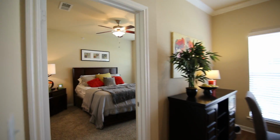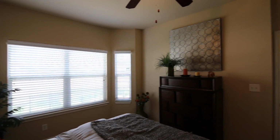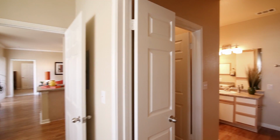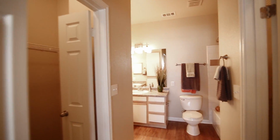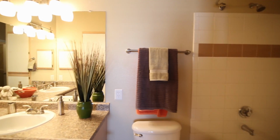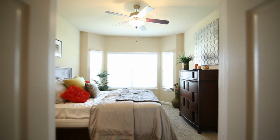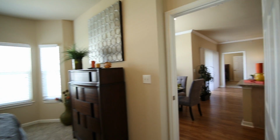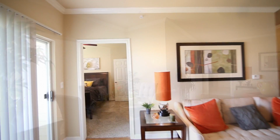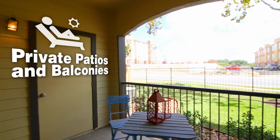Unwind and relax in your huge bedroom with great closet space. Each of our apartment homes comes with their own private patio or balcony.